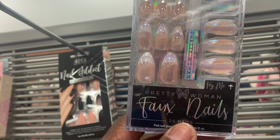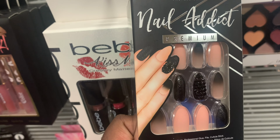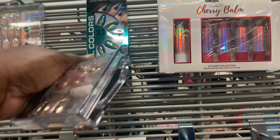Cause I keep saying I was gonna do my nails, but I don't feel like putting the acrylic on my nails. Not saying putting the acrylic, but just me doing my own nails, because as you guys know, I am licensed to do my own nails, but I just be being lazy.